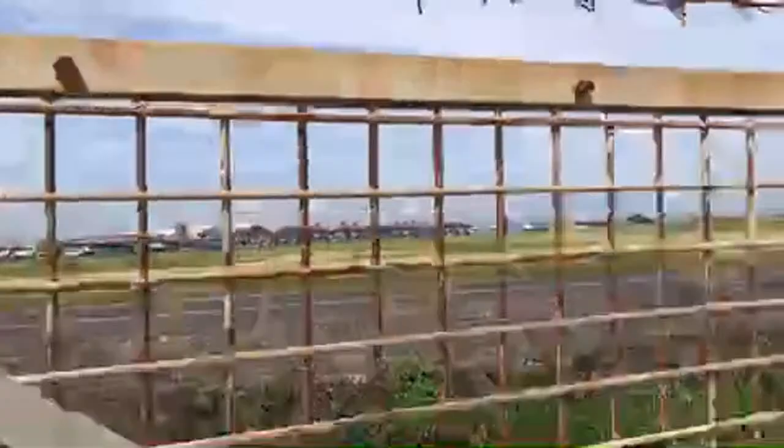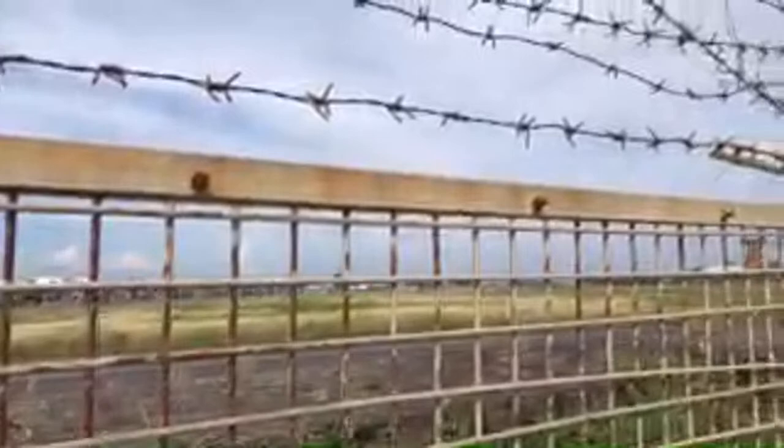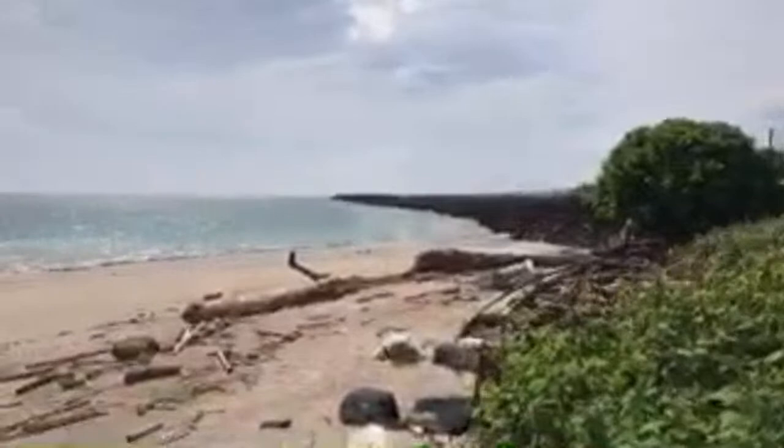Wow, this is cool. Guys, we can see the plane coming. See that? I can see it, but probably cannot see it, but we're sure we can see it flying. We can wait. Wow, this is beautiful. Alright, before the plane coming, we can just come here and walk and check out along here.